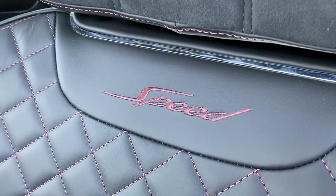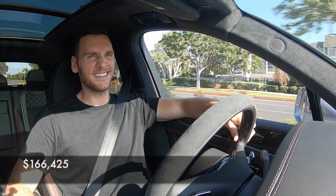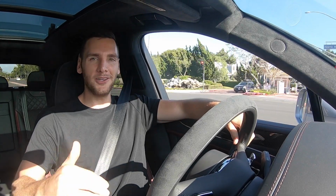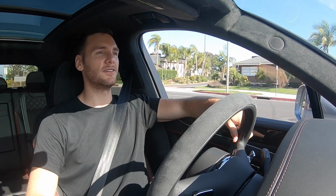I've already shown the stylistic changes. Really though, the person who chooses the Speed over the other version, well, maybe not the same person who chooses the Speed over the hybrid V6 entry level, because I would not choose that. You can get a hybrid V6 version of the Bentayga, and something about that just sounds wrong with a vehicle of this level. 166,000, in fact, for your hybrid V6. That's the entry level for the Bentayga. But then you can upgrade from there to the twin-turbo V8, which makes 540-ish horsepower. And then from there, the standard 6-liter W12, which makes 600 horsepower.